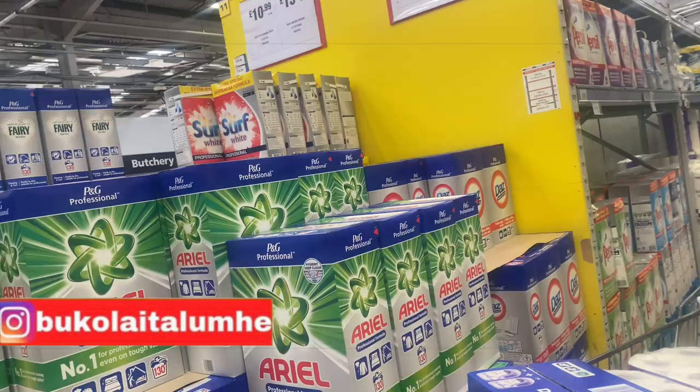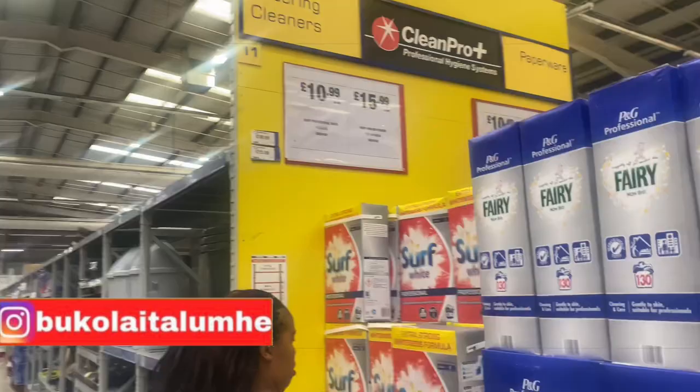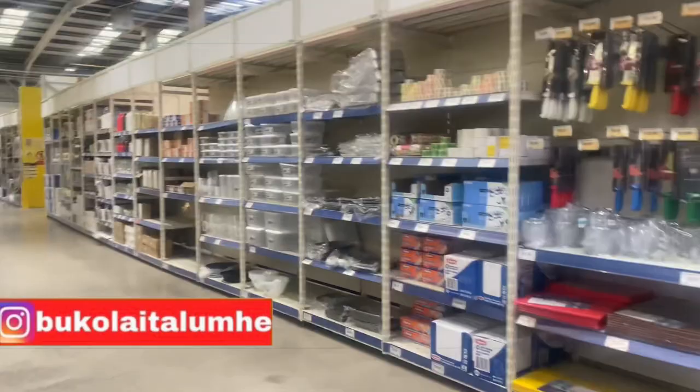So we saw that one at £10.99. You can see it up there. We just ran to that corner to go and pick the big soap. I'm enjoying myself because I love cheap things. That is why I could carry my load and follow Happy.